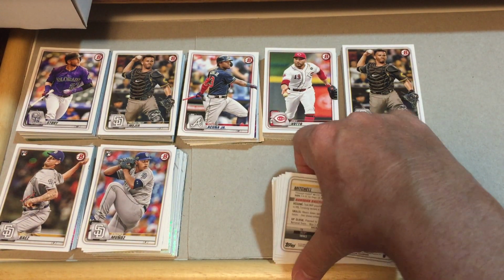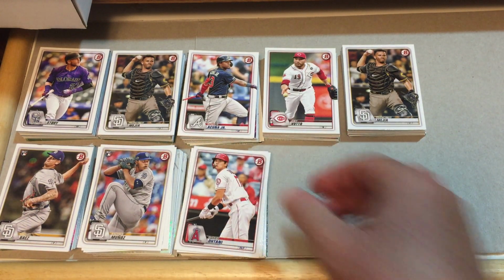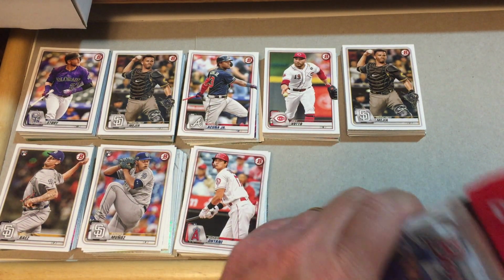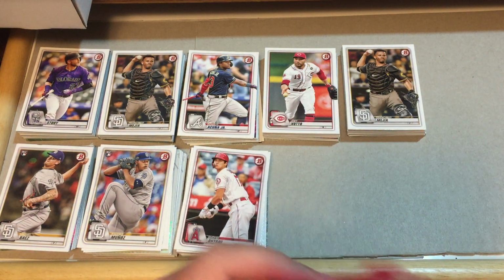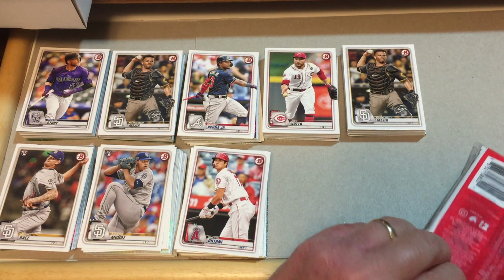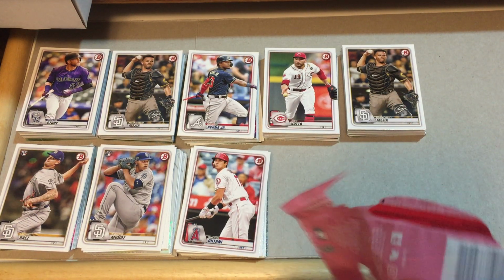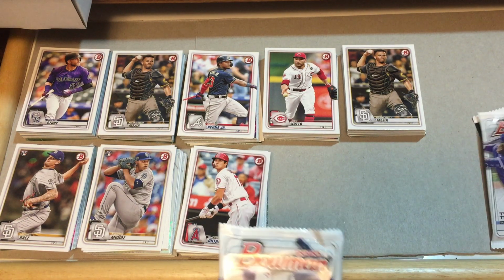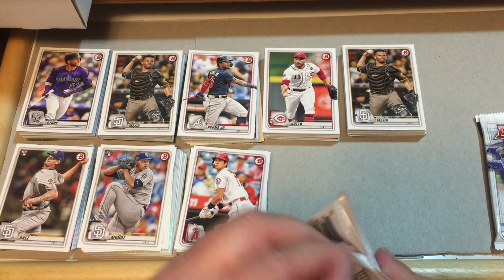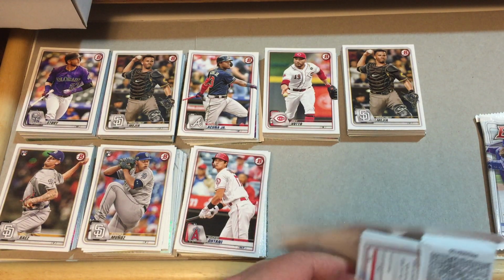Opened so many packs here. I'm in a haze. And a cameo haze. All right, we're down to our second to last value pack, and we are still looking for an autograph.